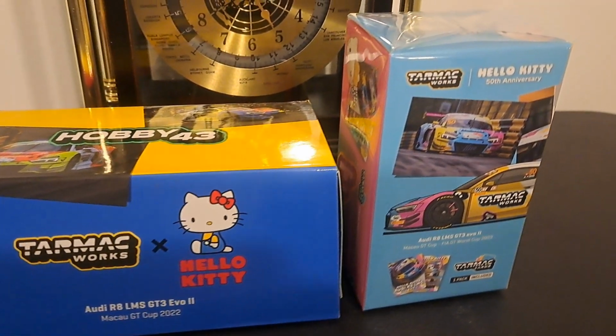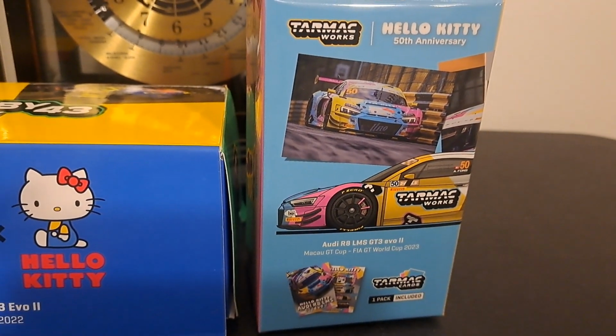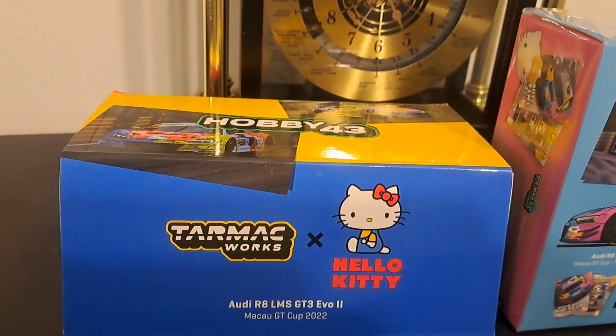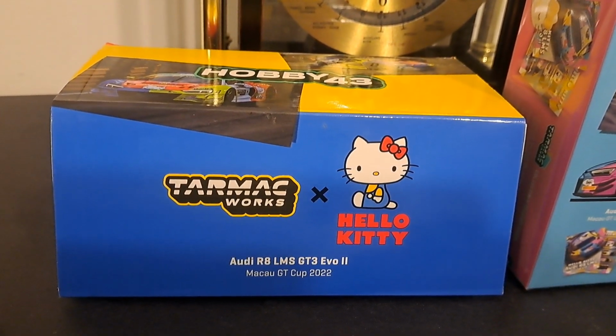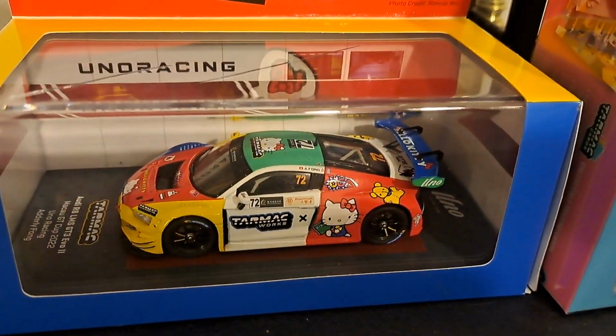Folks, today we're going to take a look at a 1/64 scale Tarmac Works Hello Kitty Audi R8. Now, I have the 1/43 scale car from 2022 that competed in the Macau GT that you see right there. This one I have reviewed in the past.